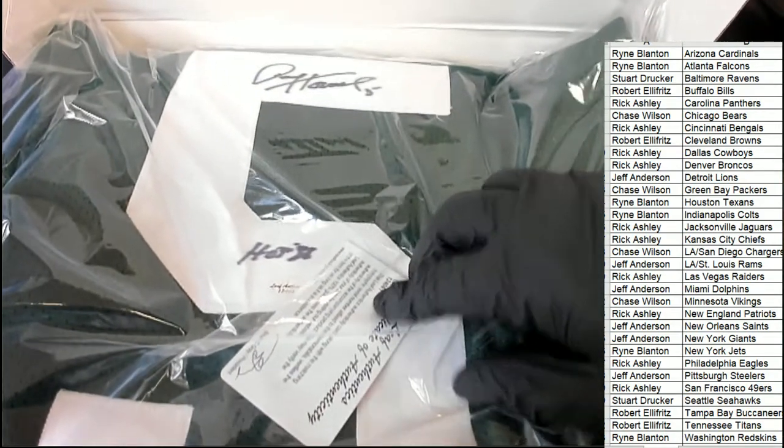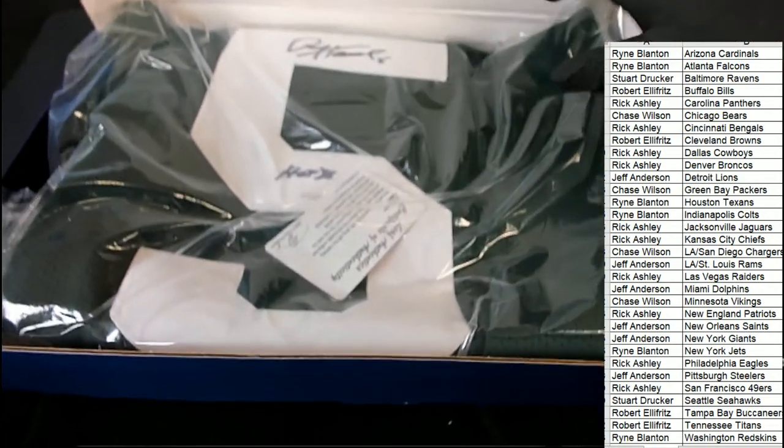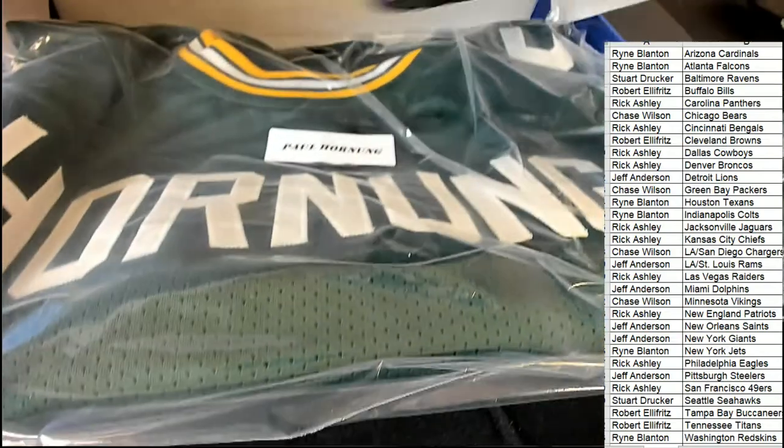And it looks like maybe a Hall of Fame inscription. Yes, a Hall of Fame inscription autographed hit certified by Leaf. It is the Packers. Legendary Paul Hornung coming out of this jersey rip.